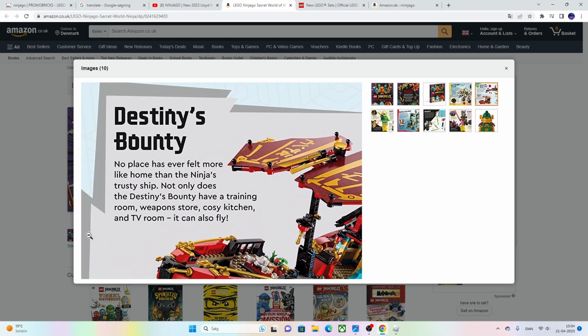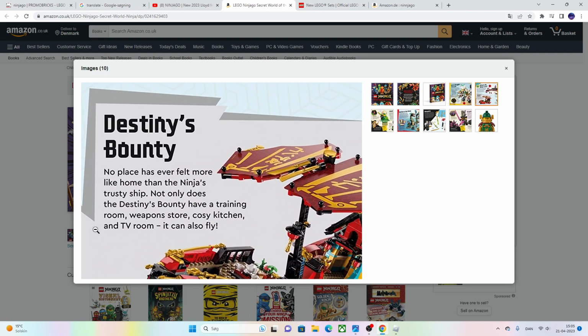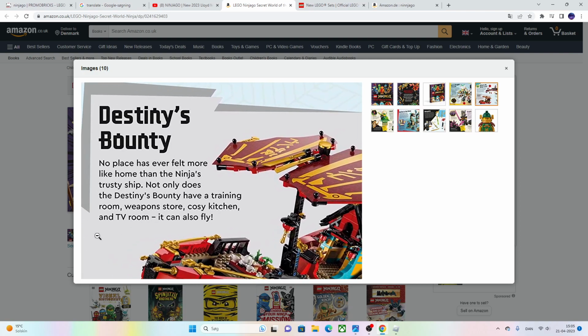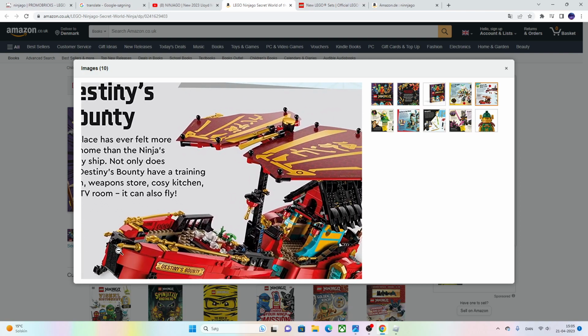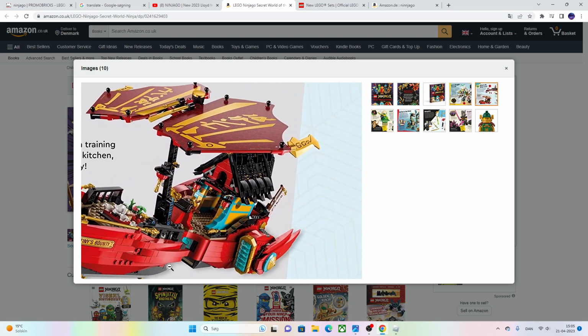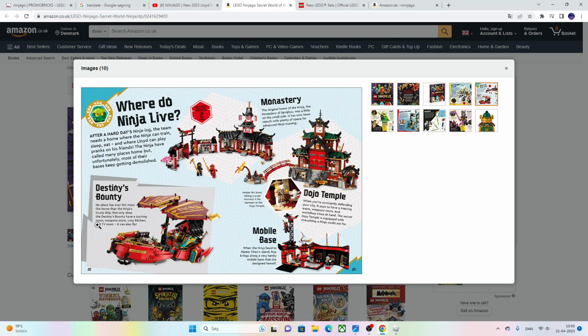That looks sick. Okay. No place has ever felt more like home than the ninja's trusty ship. Not only does the Destiny's Bounty have a training room, weapon store, cozy kitchen, and TV room, it can also fly. That looks sick. That is an awesome design. That I am excited for.